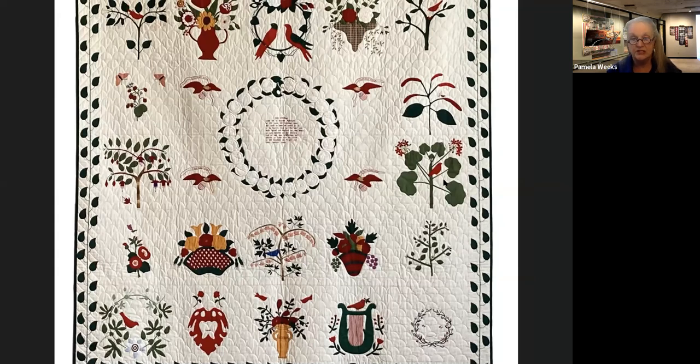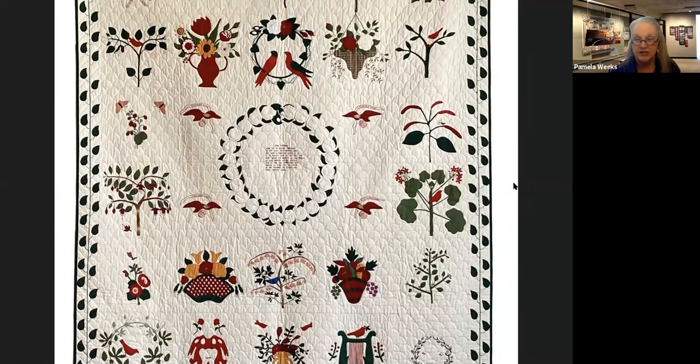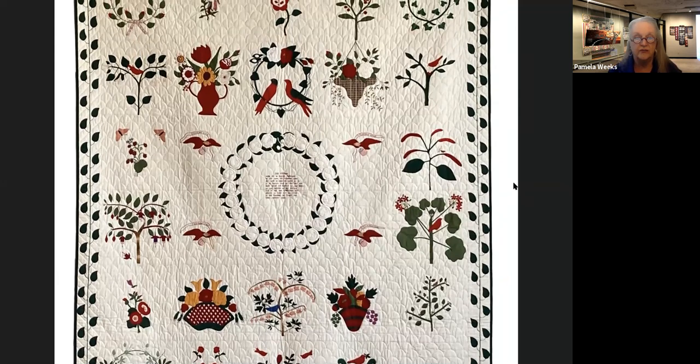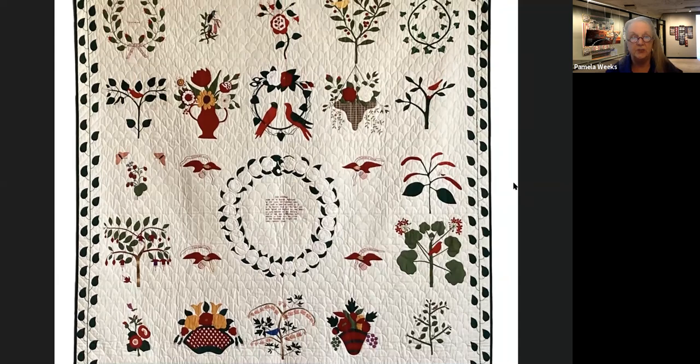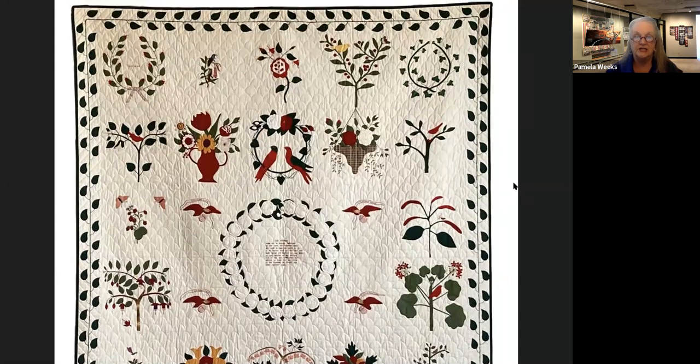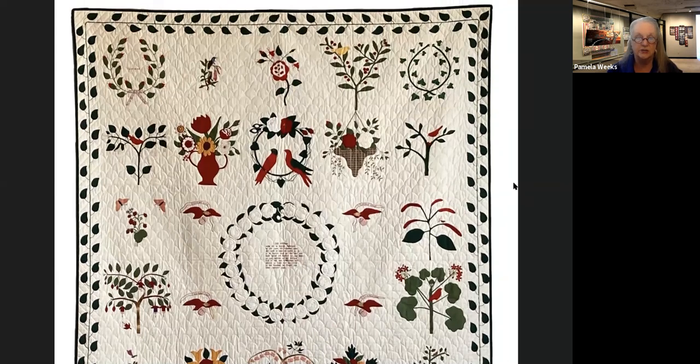And Marjorie, who is still living and actively quilting in her 90s, considers it her favorite quilt, and we are blessed to have it in our collection. It did appear in one of Ellie Sienkiewicz's books, and it's a nice example of a restrained Baltimore album with many, many flowers. I particularly love the geranium in that lower right-hand view that you can see of the quilt.